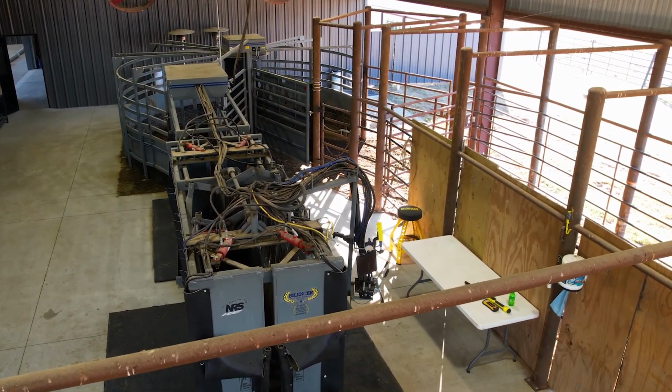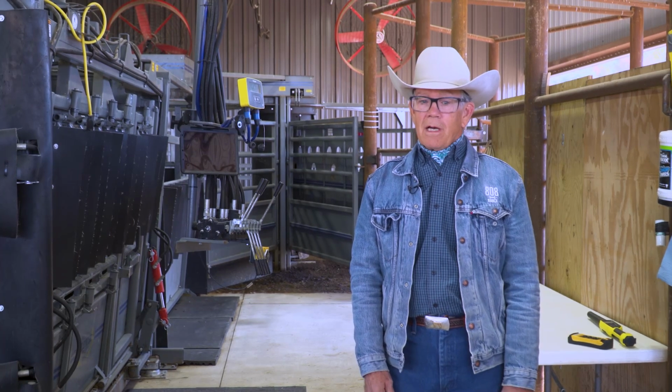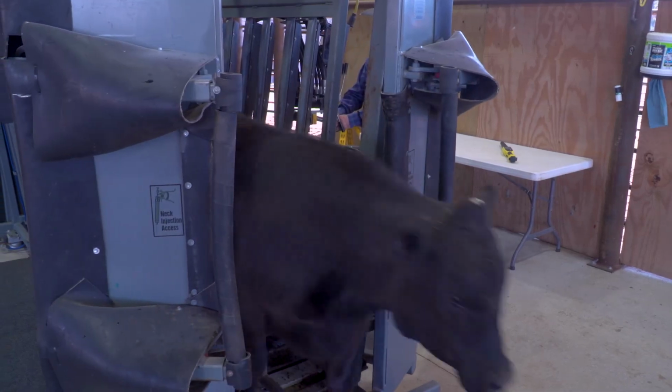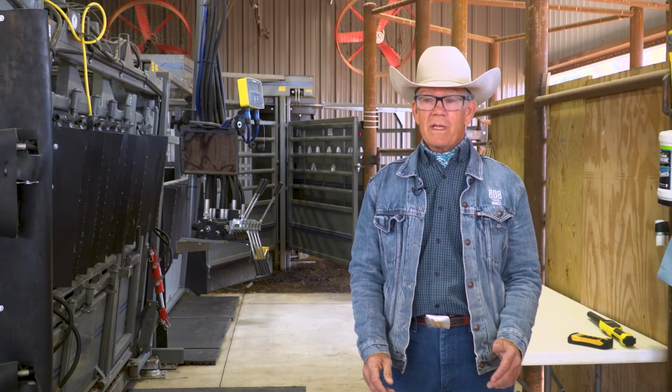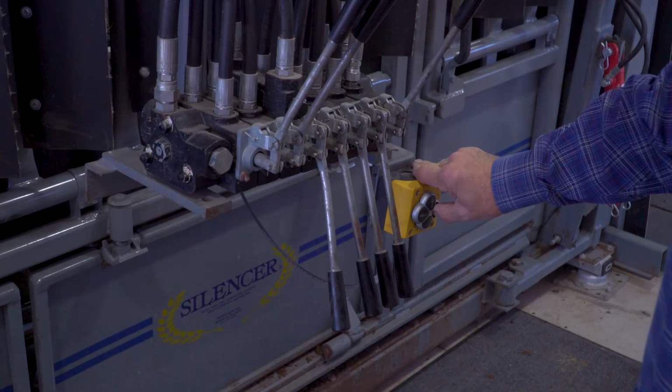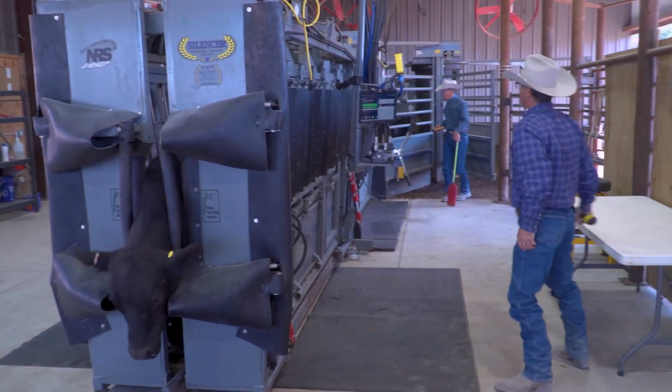As a ranch manager for over 40 years, I've had experience with a lot of different chutes, a lot of different systems, but the silencer system is without a doubt the best one on the market. Well, for one thing, it's safety as far as the animal and the people. It's fewer people. Labor's trouble for everybody these days, and so it just takes one or two of us to work what usually would take 4 or 5.